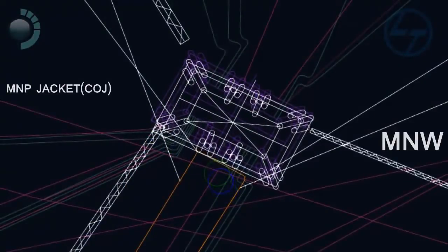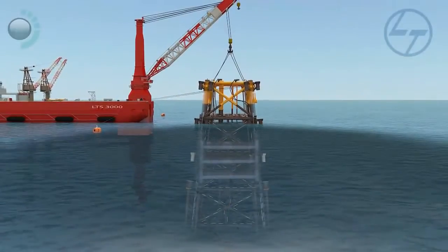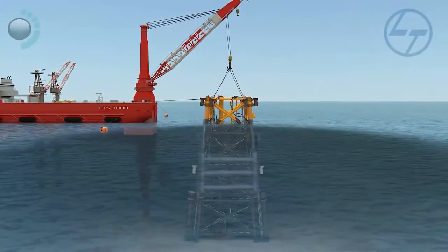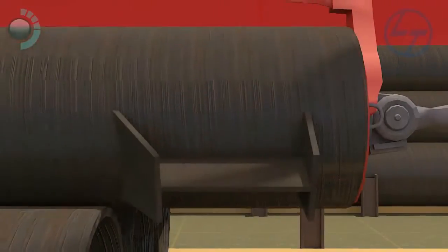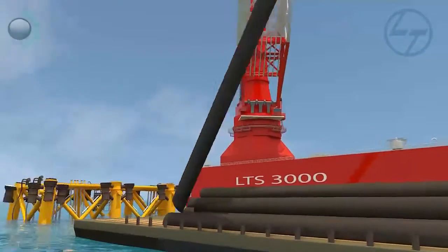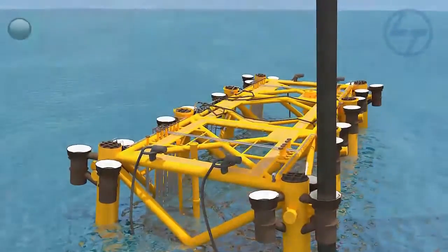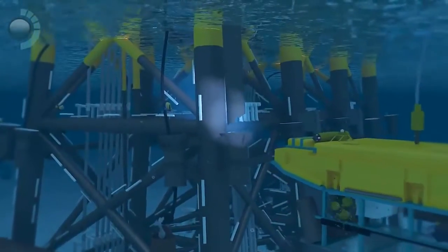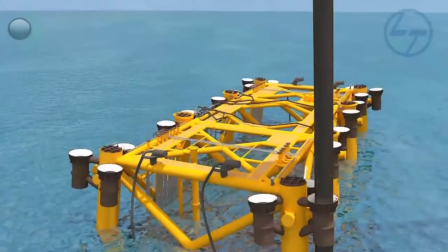Once positioned, the rest of the legs and buoyancy tanks are filled with water, making the jacket sit on the seabed. A cargo barge carrying the piles is brought. The internal lifting tool lifts the pile from the top end and inserts into the corner pile guide. The pile slowly inserts into the pile guides. The underwater ROV monitors the movement of the pile under the water.